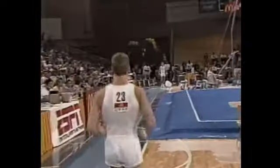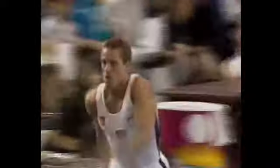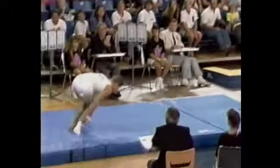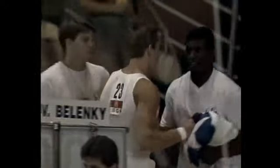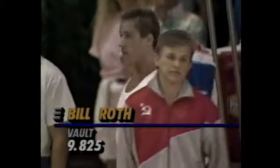The vault he's trying is a handspring front with a half twist in the laid out position. And he's been in a training camp this past week with the Soviets. And although he hears the same comments from the American coaches, he said being around the Soviets who can do this move every day in practice helps a great deal. He tries to keep completely laid out, does a good job at maintaining form on a vault that's very difficult to rotate when your body is completely straight.